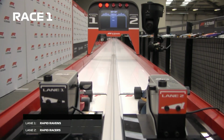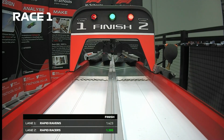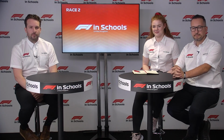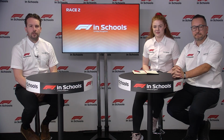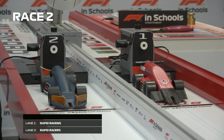Lane 1, Rapid Ravens and Rapid Racers in lane 2. And that's a win for the Rapid Racers with a 1.395. Rapid Ravens posting a 1.423. Wow. Close racing, two rapid teams. No pun intended there. So let's just have a quick look out on track. Yep, teams have been pulled back. Canisters have just been loaded this second. Let's head out for race 2.